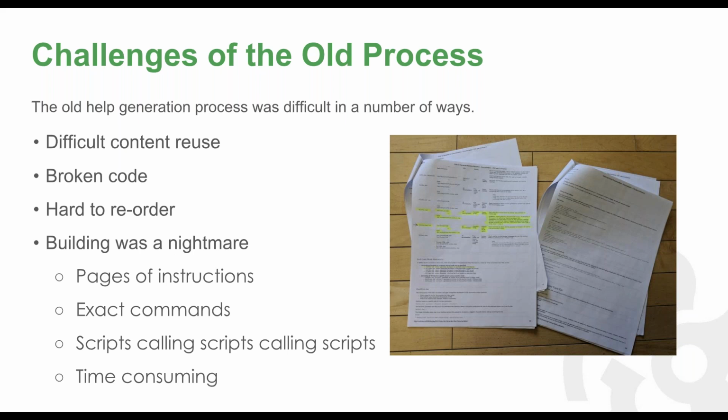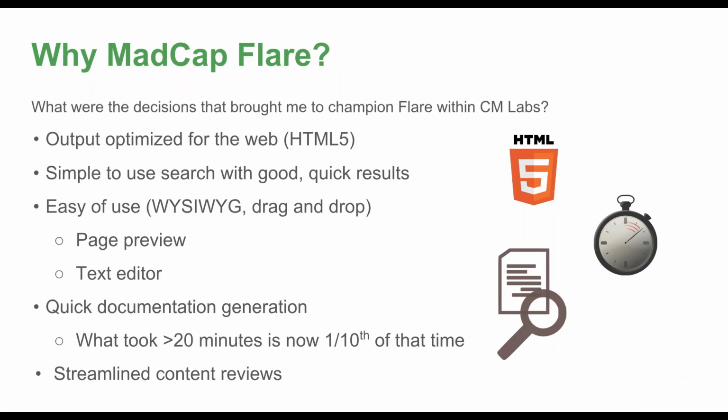Right. So it sounds like things definitely came to a bit of a head. So tell us a little bit more about that evaluation process. Tell us about how you came to Flare and how that process went.